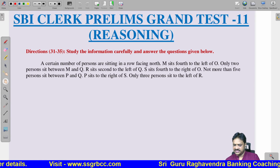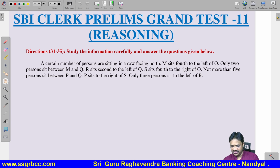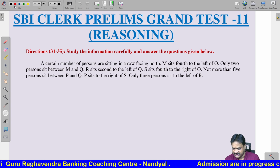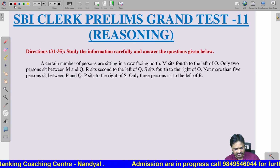Okay, today we will discuss grand test number 11, reasoning. Study the following information carefully to answer the questions. A certain number of persons are there in the row facing north. M is sitting fourth to the left of O. Only two persons are there between M and Q.